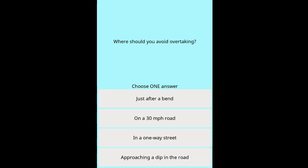Where should you avoid overtaking? Just after a bend. On a 30 mph road. In a one-way street. Approaching a dip in the road.